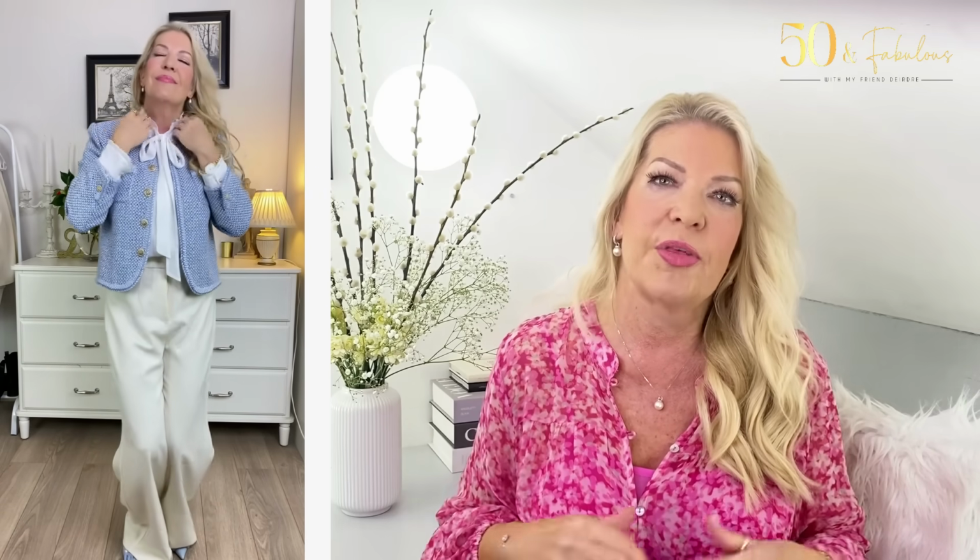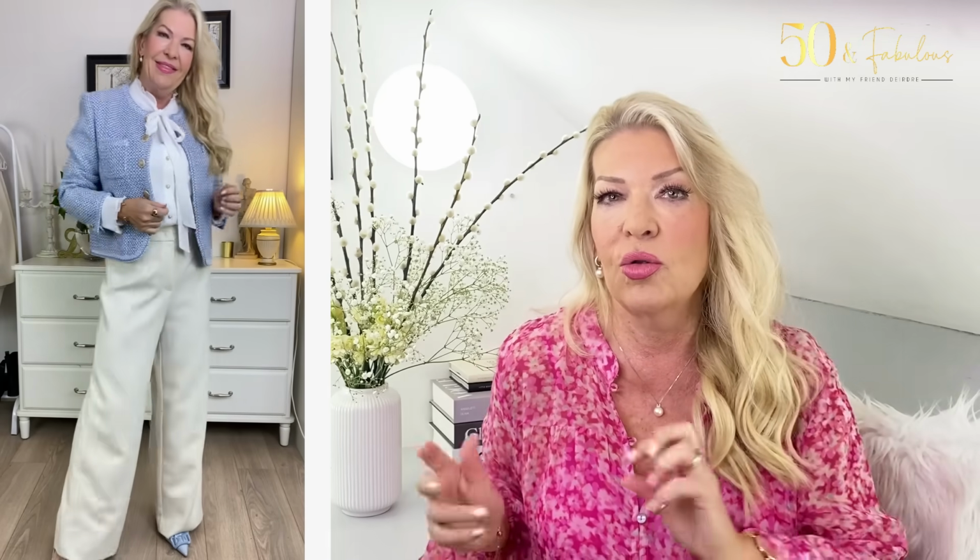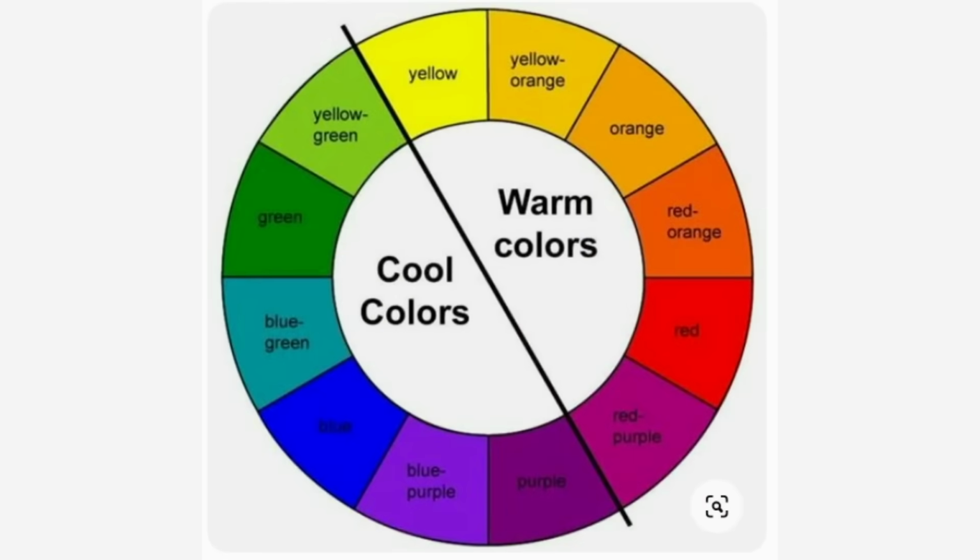Now the only thing to be aware of here, I think, is that some neutrals are warm and some are cool. So the best way of combining a neutral with a colour is to team a warm neutral with a warm colour and a cool neutral with a cooler colour. So on this simple basic colour wheel that you can see here, this is a big generalisation of course, but the blues, greens and purples have more of a blue undertone and are cooler colours.